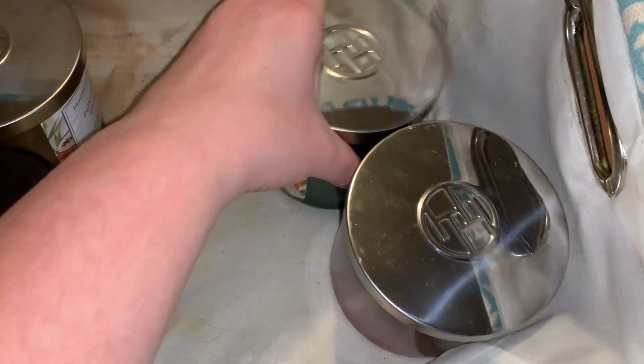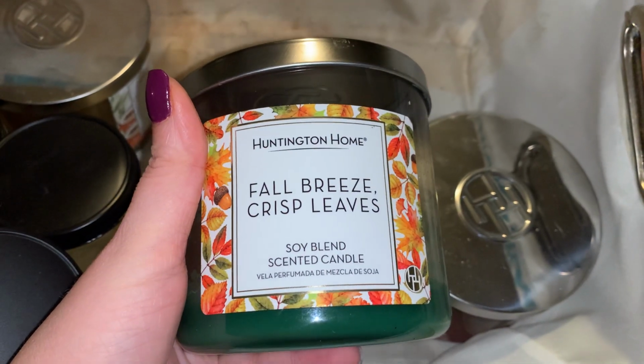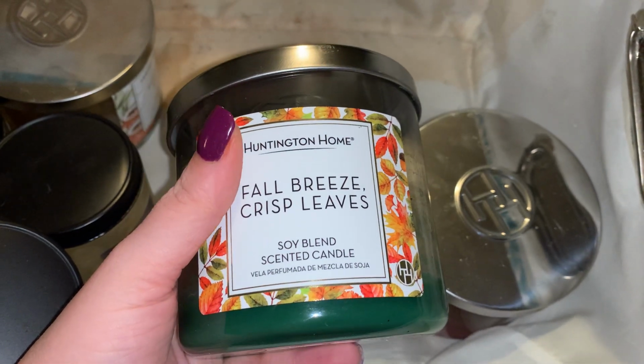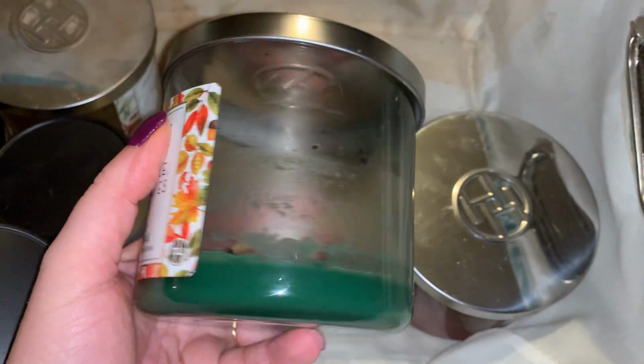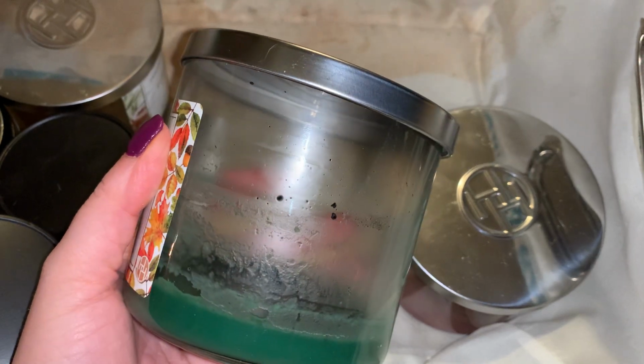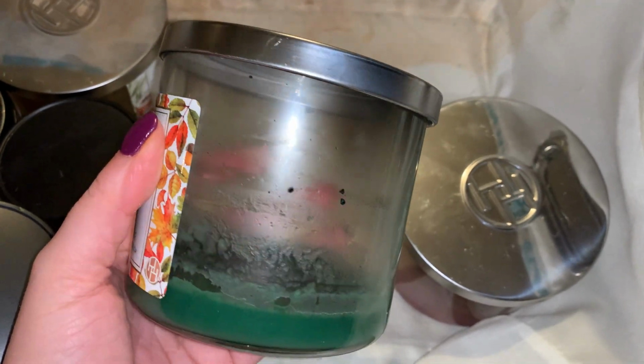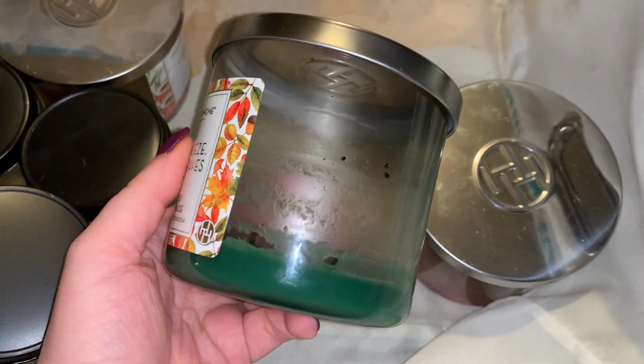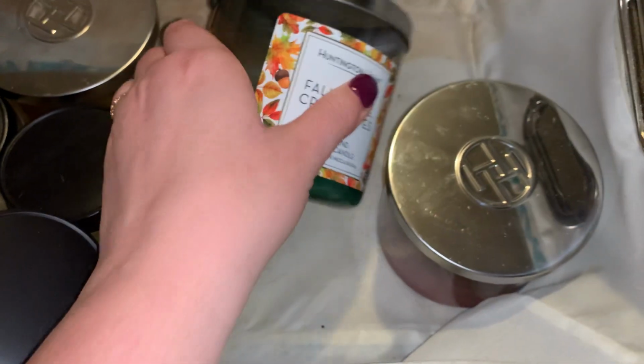So 2 more scents left. Both are Aldi Huntington Home. This one is Fall Breeze Crisp Leaves. When I smelled this one, I wasn't in love with it on cold throw. This one was a little bit on the problematic side. I did have to pour out wax because, as you guys can see, it did not burn cleanly, but it was a nice fresh scent.